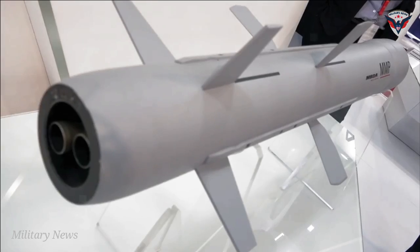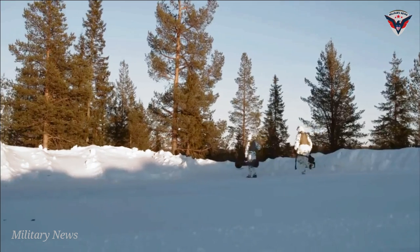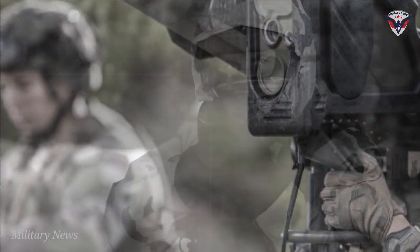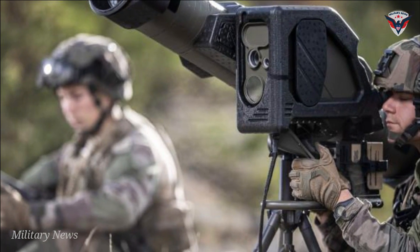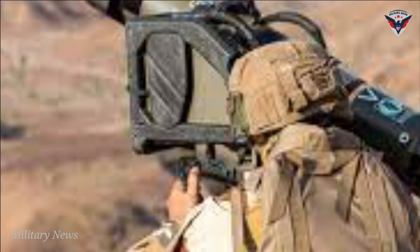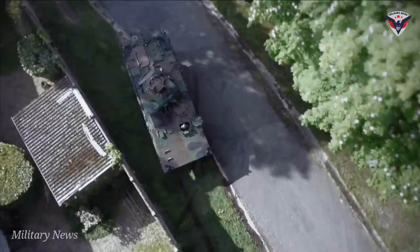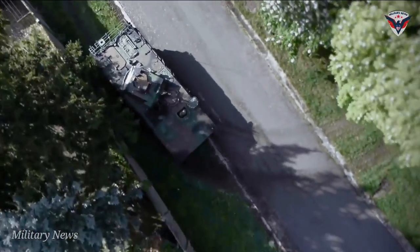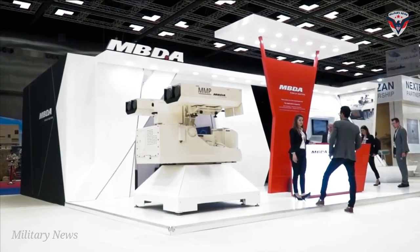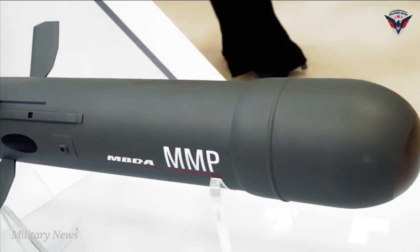But in addition to the seeker feed, before firing, the firing post can receive video links from other sources, including UAVs. This can give the gunner a better idea of where to steer the missile after the initial launch and lead to better accuracy. Seeker-wise, the MMP is similar to the Spike in that it features a dual CCDIR seeker, however, both sensors are not used at once. The mode that's desired is selected before launch. This allows each seeker to have a wider field of view, making tracking moving targets easier.